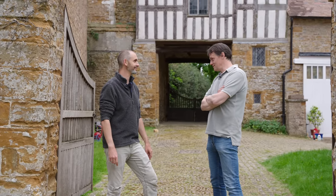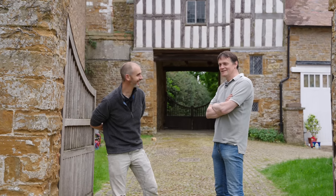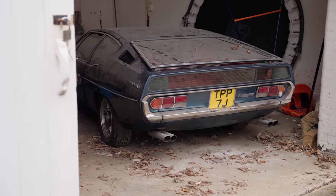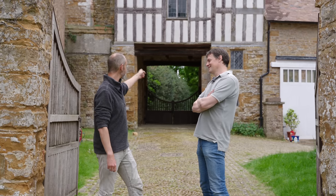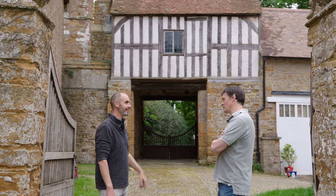I like my old cars. So I have poked my head in there a number of times, suggested to Henry that we might get it out and play with it. I just felt like a great opportunity to get it out and share the journey of getting it running. And I can't believe that it sat in this building, the blooming gunpowder plot room.